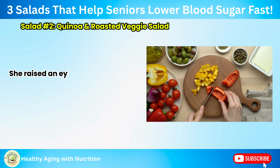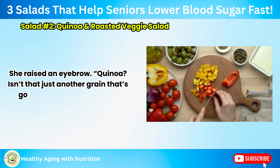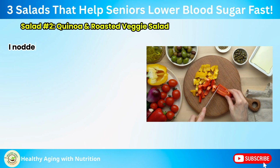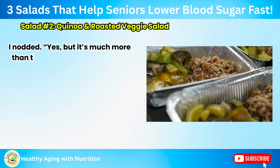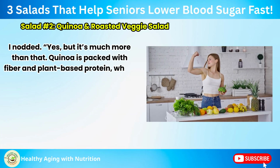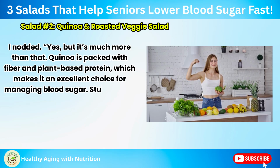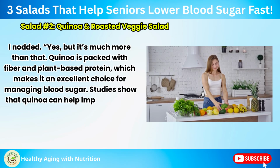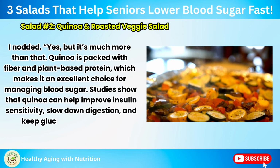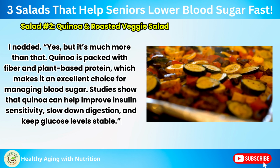She raised an eyebrow. "Quinoa? Isn't that just another grain that's good for salads and bowls?" I nodded. "Yes, but it's much more than that. Quinoa is packed with fiber and plant-based protein, which makes it an excellent choice for managing blood sugar. Studies show that quinoa can help improve insulin sensitivity, slow down digestion, and keep glucose levels stable."